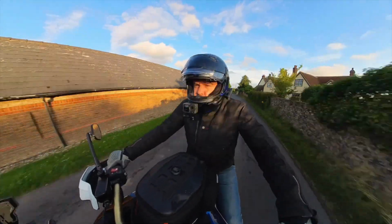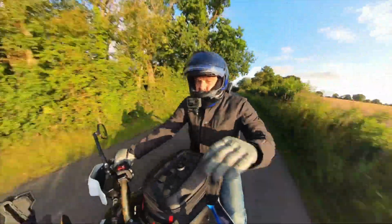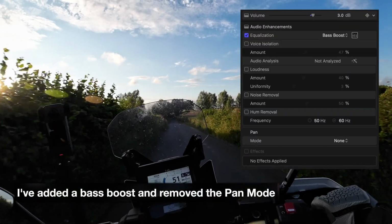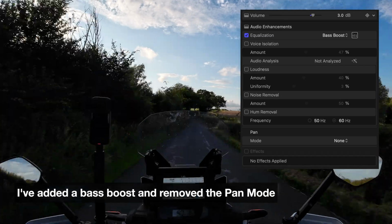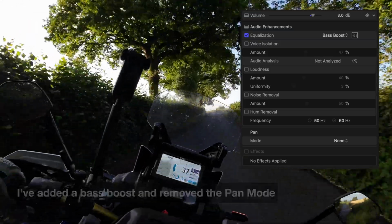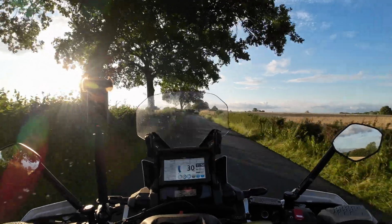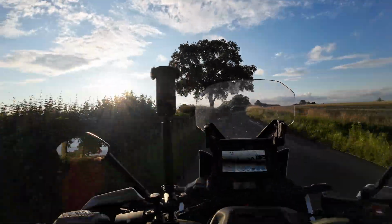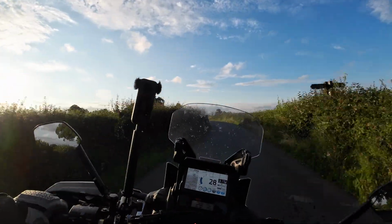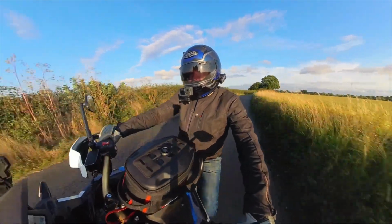Okay, so let's get some visor up action with the screen in its highest position. Visor up at any kind of speed above 15 miles an hour is always difficult. Almost doesn't matter what you're riding. So here we go, 30 miles an hour, visor open. It's quite blustery as well today. There's a little bit of a breeze out there. 30 miles an hour with the visor open, 30 miles an hour with the visor shut.